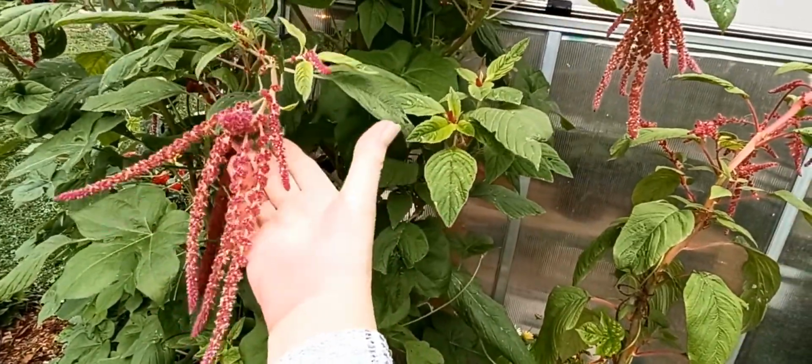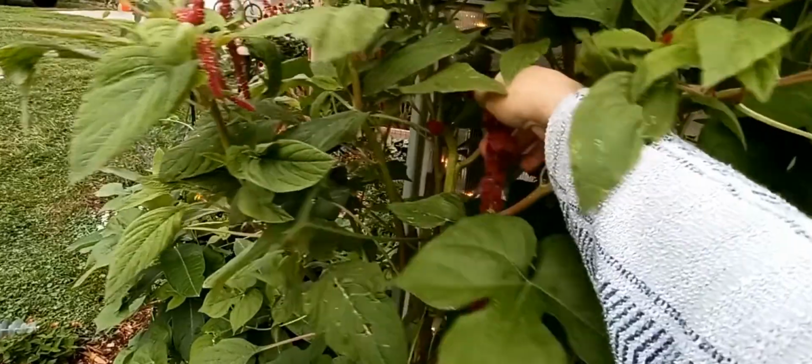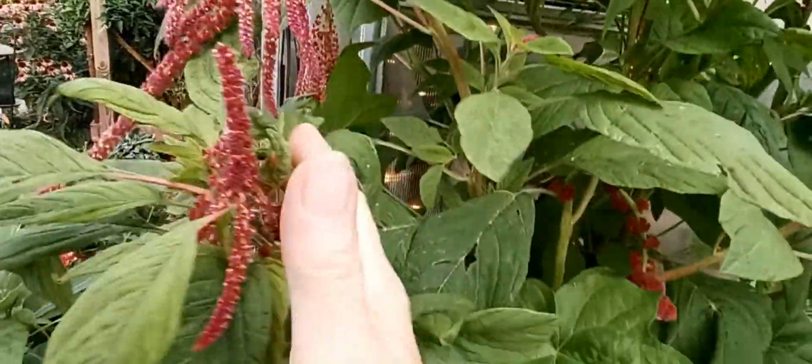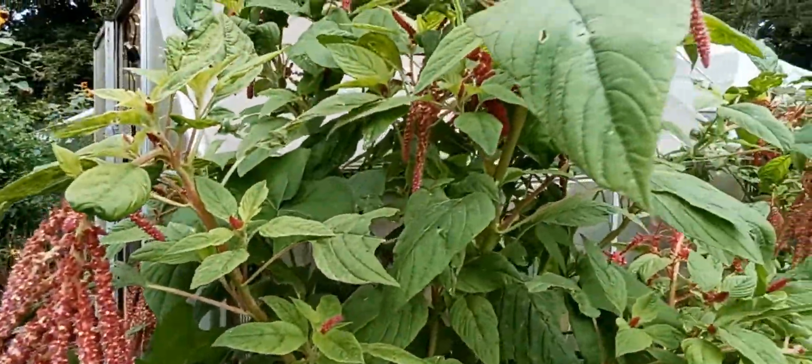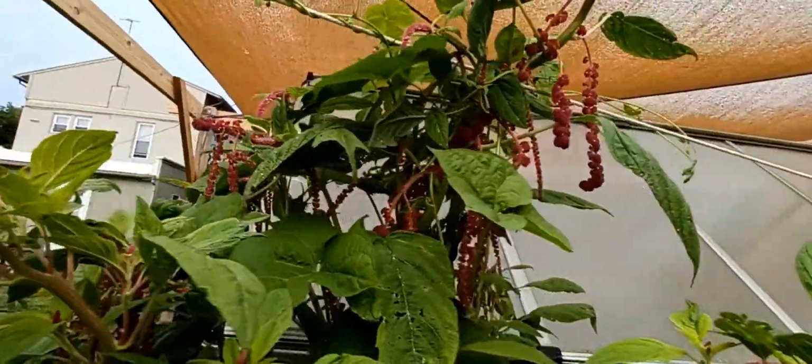I harvest leaves and tender shoots, and I steamed them and froze them. Nothing like having frozen spinach ready to go.